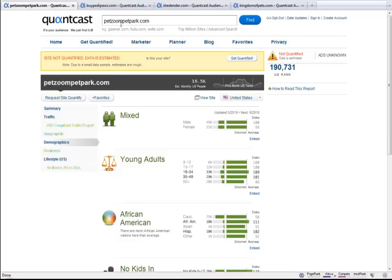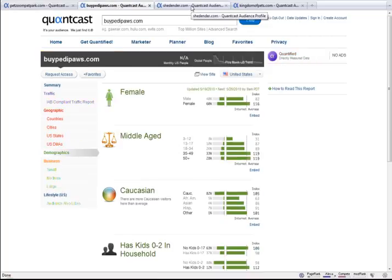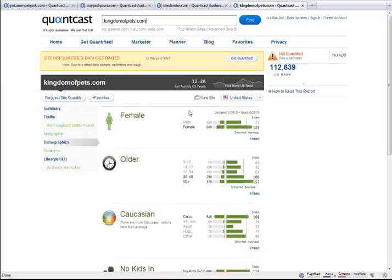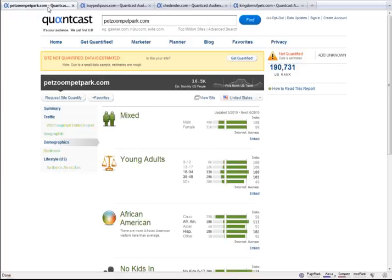So what I've done is I've gone to quantcast.com and entered in each of the domains for those offers. As you can see, this is the demographics for the buypetapause.com site. These are the demographics for Shedender, and then these are the demographics for Sit Stay Fetch, whose domain is kingdomofpets.com. Let's take a quick look here.